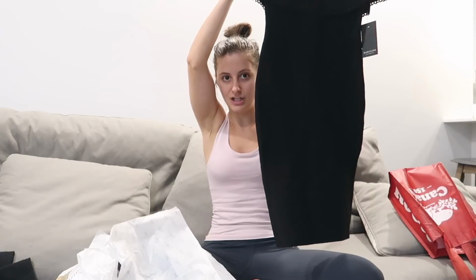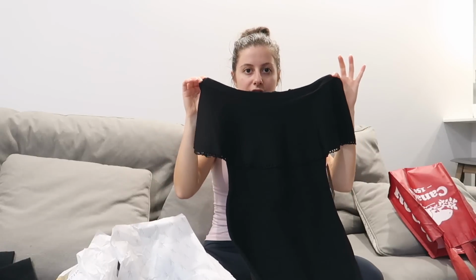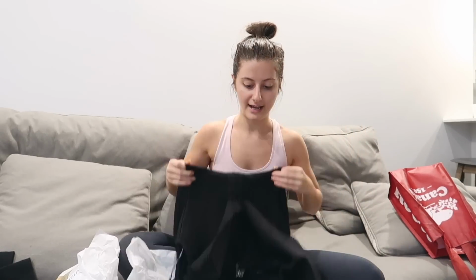I'll put in a picture because I took a picture when I was trying it on. It fits me perfectly and it's so comfortable. So it's just black bandage. It goes right above my knee, and then the top has kind of an off the shoulder little detail, and it's really great quality, really soft, and like I said, it's comfortable and fits me well, so I had to get it. It was on sale.